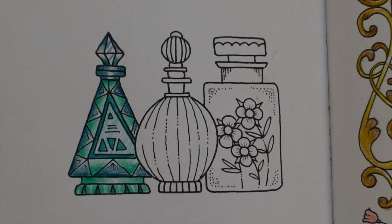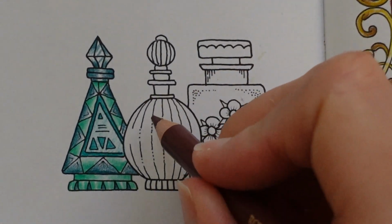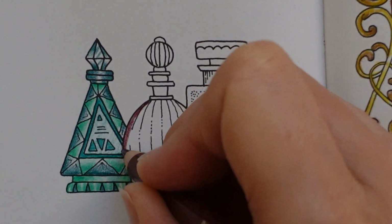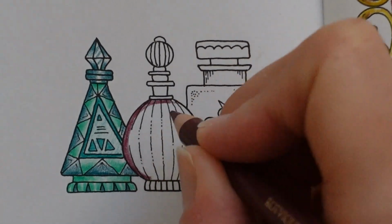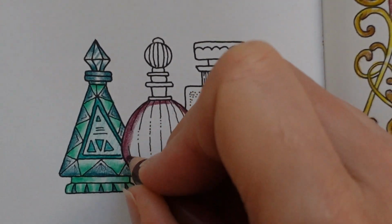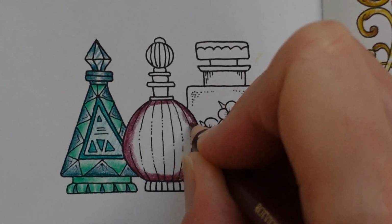Now this bottle here, my eye keeps being drawn to the red violet, so let's use this one. Let's use it on the big circular part and this part, and then maybe a few different colours through. I'll have a think in a minute, but I'll just get on with this bit. So really dark around the edge, lots of layers. Oh, there we go, keep going around and around.